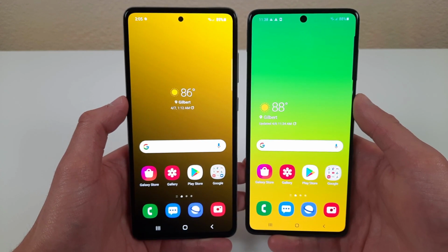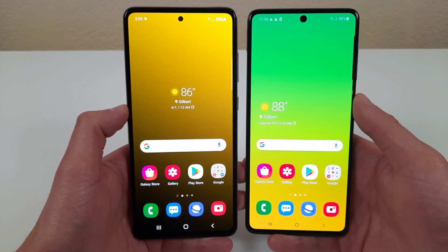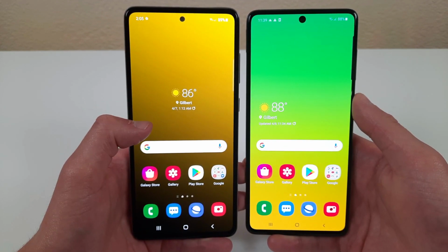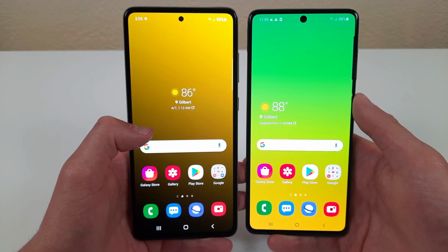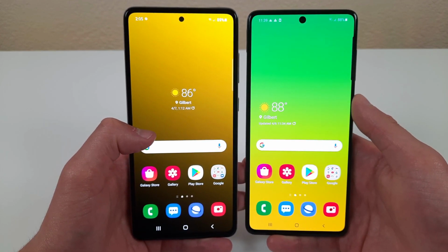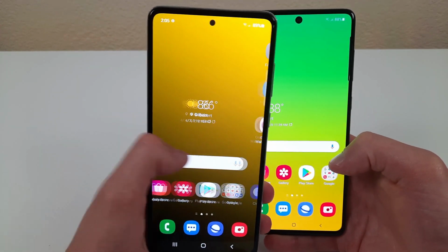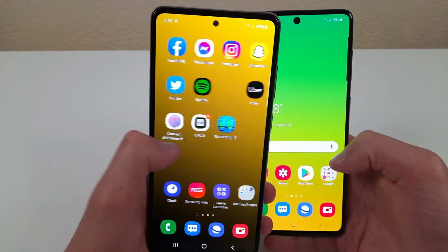The Super AMOLED display is really nice because the colors are going to be a lot brighter and just look better in general. The biggest difference here is the Samsung Galaxy A72 has a 90Hz display, whereas the A71 only has a 60Hz display. And the difference is with a 90Hz display, the A72 is going to have faster, more smooth, fluid motions on the screen.